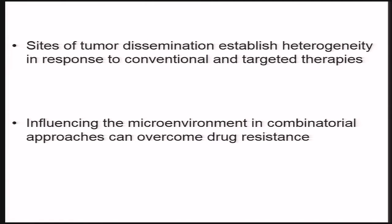So I think both of these examples provide an example of how a site of tumor dissemination or invasion, and perhaps even metastasis in some cancers, establishes a heterogeneous response to conventional and even targeted therapies. And one of the real challenges, I think, in eradicating this disease is essentially deprotecting or eliminating these local protective effects of the microenvironment to homogenize tumors, to make them equally responsive to frontline therapies.